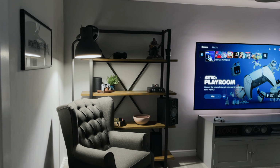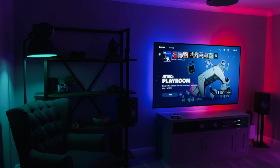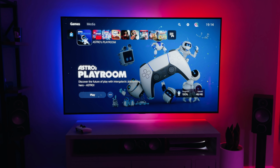So at the press of a button or a voice command, I can go from a nice clean white minimal looking room into a full retro RGB vibe. Now I like both, but what do you think? Which one do you prefer, the white clean look or the RGB look?